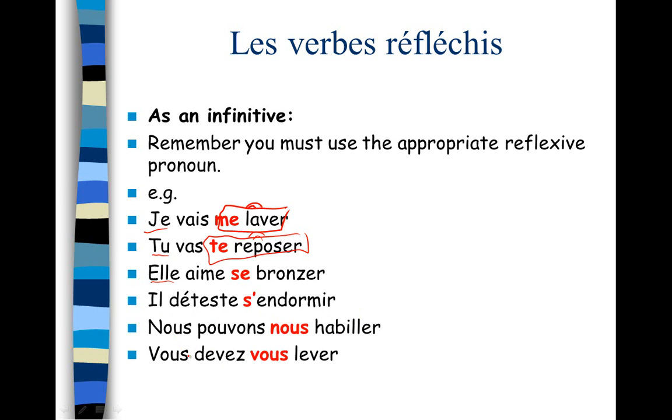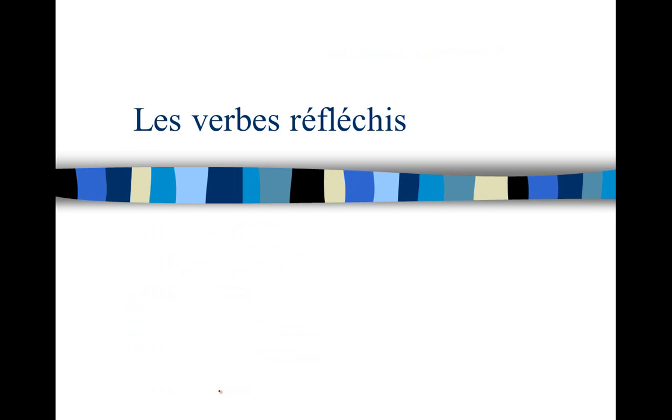Vous devez vous lever. You must get up. Vous devez, conjugated verb. Next one is in the infinitive, se lever, but we must use the correct reflexive pronoun, vous, because we're talking about vous. Ils vont se réveiller. They're going to wake up. Ils vont, conjugated verb. Next one is the infinitive, se réveiller, and the appropriate reflexive pronoun for ils is se. Les verbes réfléchis.